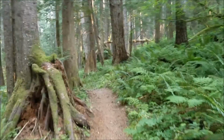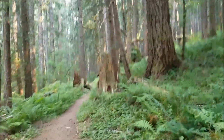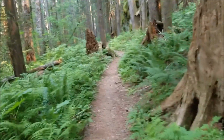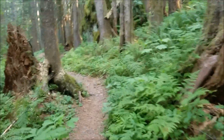Well, so far this trail is pretty easy. I think the first mile is pretty level, and then after that, we start up a little bit. Sir, are you good just doing the first mile? No, I'm gonna try and do it all the way to the falls. Yep.